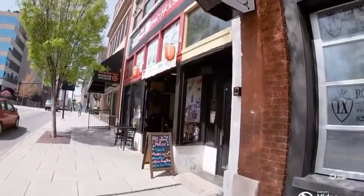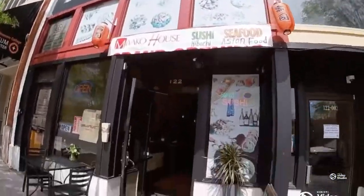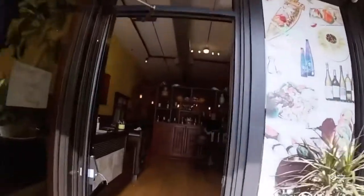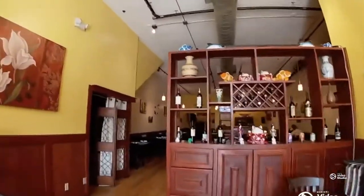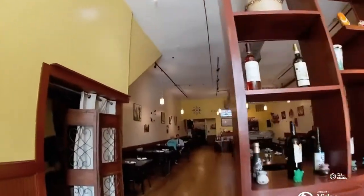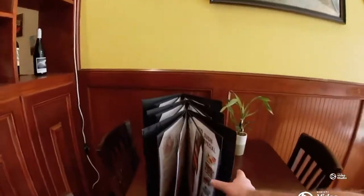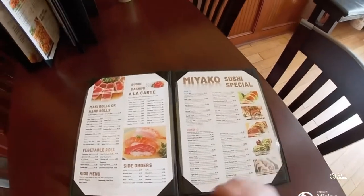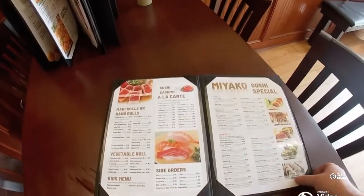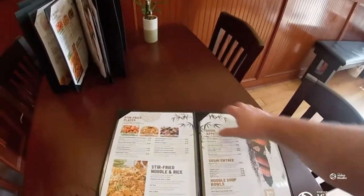There's a nice hibachi sushi restaurant called Miyaka House Asian Food. I just want to take a look. This is where you get your sushi fill. Very nice. And there's their menu over here. Let's take a look at the sushi specials real quick. Prices are very reasonable. You might have to come back here for dinner, actually, because I love sushi. Big fan.